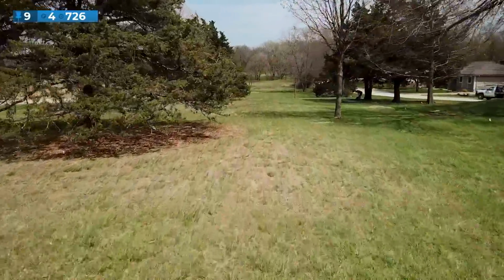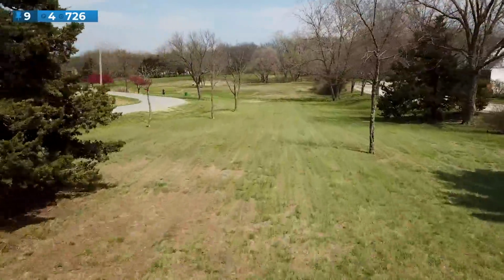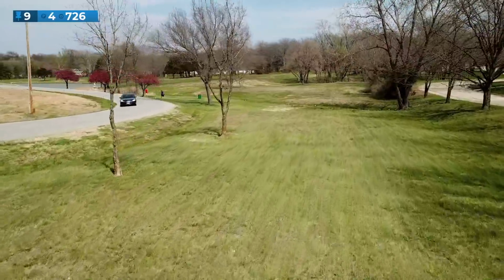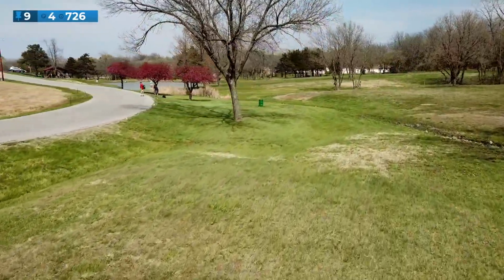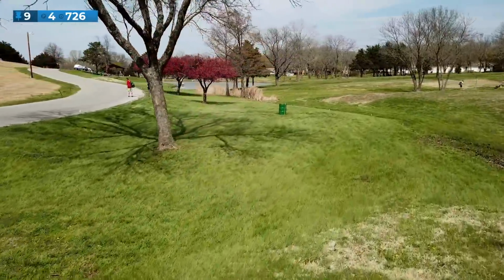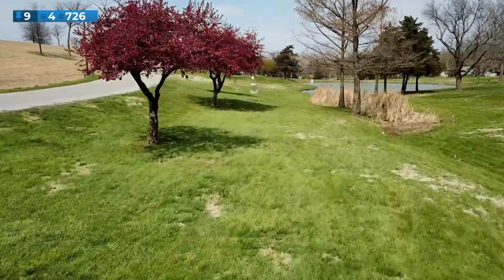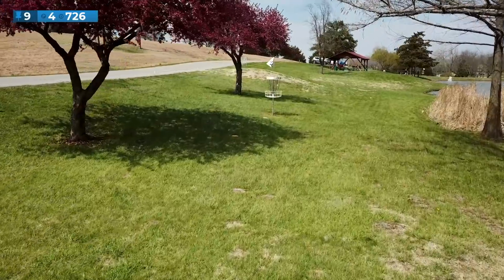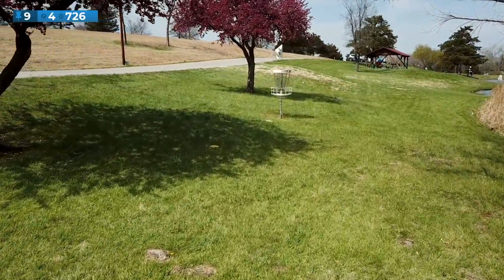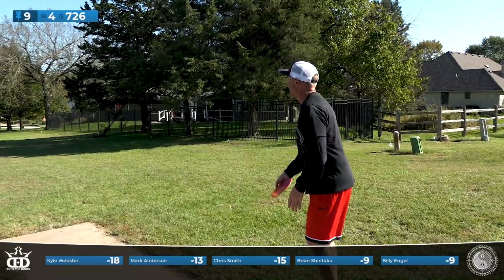Hole number 9, 726 feet, par 4. Very, very challenging. Majority of the players, in my opinion, should just be throwing like a fairway or a mid-range kind of down the middle of this fairway and just try to land in this area right here and then have a nice big spike hyzer approach with OB absolutely everywhere. The road, you got the creek, you got the pond, you've got a line past it. If you walk away with a 3 on this hole, you're feeling pretty good.